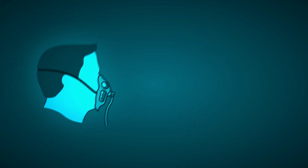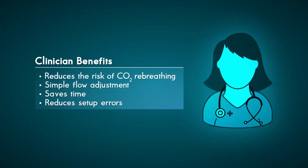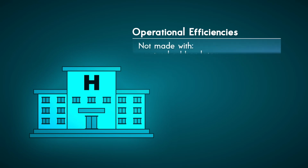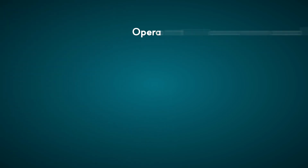The benefits to the patient include reduced feelings of claustrophobia, increased communication, and improved oral and nasal access, all of which improve patient comfort. Clinician benefits include simplified workflows by replacing time-consuming and error-prone device exchanges with a single, easy-to-adjust mask. With its broad oxygen delivery range, OxyMask ETCO2 allows for greater operational efficiencies. Hospitals have less to purchase, less to stock, and less inventory to manage. OxyMask ETCO2 also reduces medical waste and disposal cost. OxyMask ETCO2 is not made with natural rubber latex or phthalates such as DEHP.